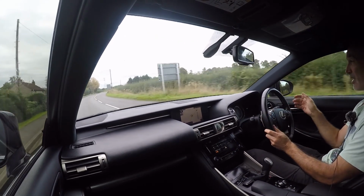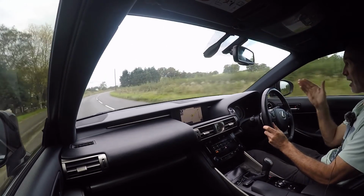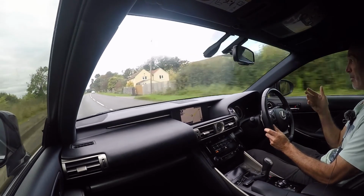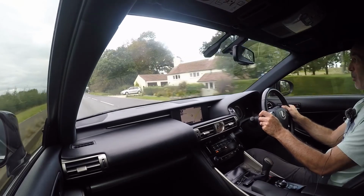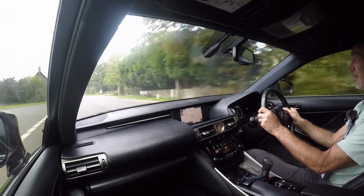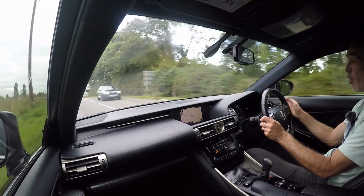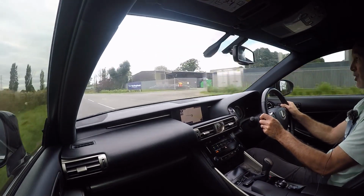The chassis likewise, as I said, allows the car to glide through corners, beautifully damped, but you get a real sense of driving the car. But what it gives you also is this amazingly compliant ride. It's just so comfortable, but it just eats up miles. It's at home on A or B roads like this, or on the motorway where it's so refined and quiet.